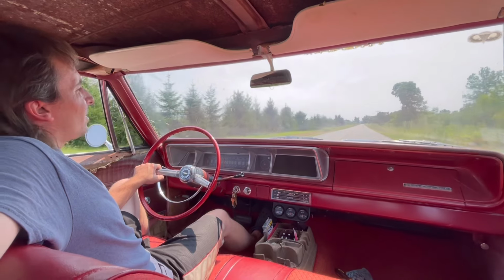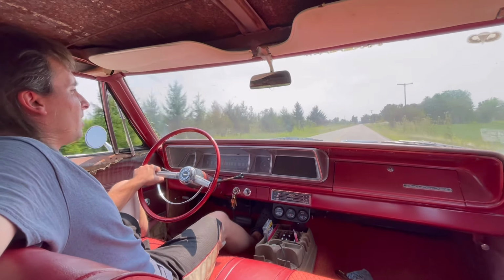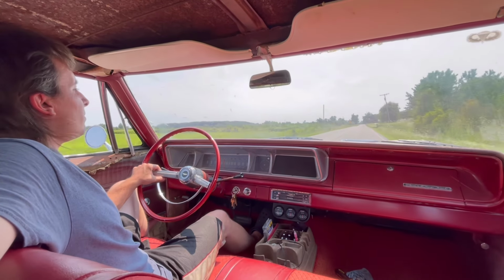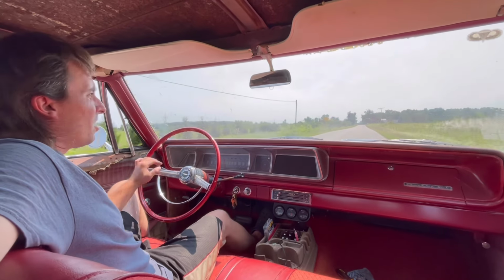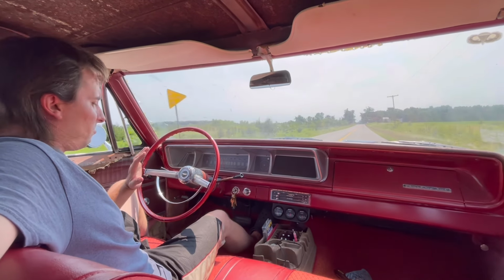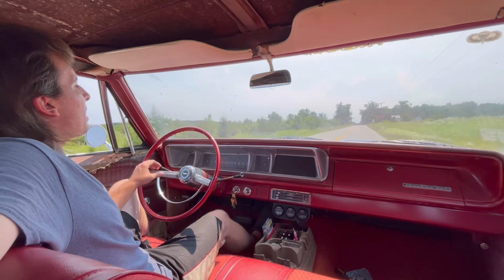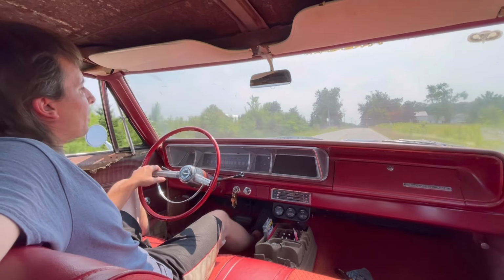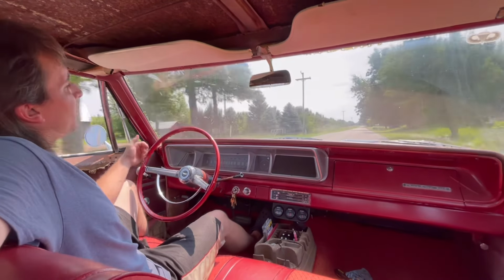But long story short, I got this 305 block that's in incredible shape. And I already honed the cylinders, and it looks immaculate. It came out really good. So I'm going to piece that motor together, I'm going to put it in this car. And of course, I'm going to put an RV cam in it and wake it up a bit.